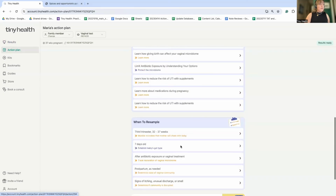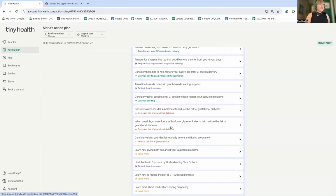Lastly, we also have recommendations on actions you can take to help reduce the risk of preterm delivery and gestational diabetes. Again, we strongly recommend working with your healthcare practitioner, as this is not diagnostic or therapeutic. However, these actions can absolutely help to shift your microbiome and improve your vaginal and gut health.